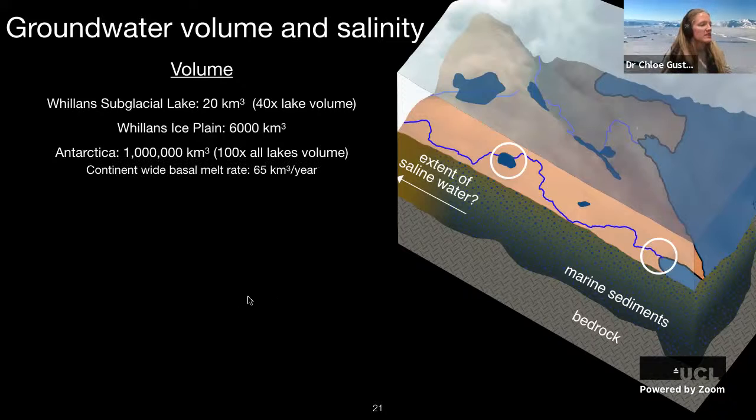And at the risk of comparing apples and oranges, the continental wide basal melt rate is 65 cubic kilometers per year. So this is a rate, this is a volume, they're not exactly the same, but it gives you an idea of just how vast this reservoir is compared to this melt rate, which is what currently goes into ice sheet subglacial models.